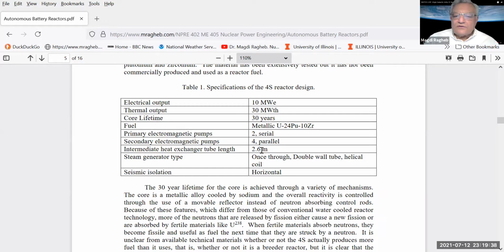It is not a very large reactor. You could see that the tube lengths of the intermediate heat exchanger are no more than 2.6 meters in general. And the steam generator type is a once-through double wall tube helical coil. Why double wall? Because we worry about the interaction of sodium with water, the same as lithium interacting with water, producing a hydroxide, then releasing hydrogen, and the hydrogen now becomes very explosive. That is one of the hazards or the risks from using lithium-ion batteries in the Tesla cars in general.